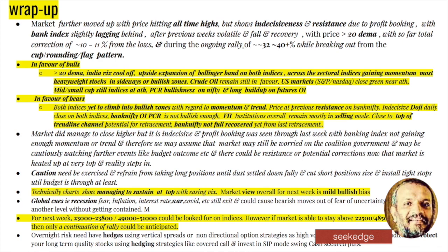So the market hit new all-time highs once again, just inches away from 23,500. After the peak election volatility and big, violent moves last week, the first week after the election drama, there are some indecisive elements with respect to the close. The market did move further up, but there is resistance and profit booking happening. So there is indecisiveness as well.